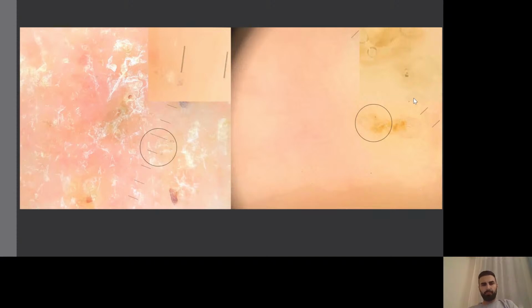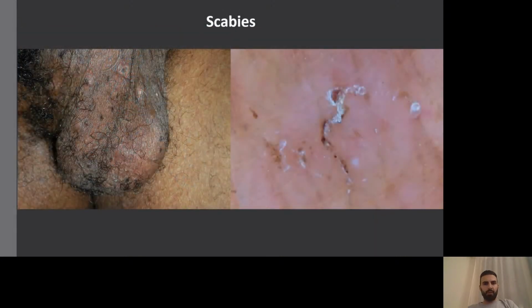a well-formed mite. What about scabies in skin of color? Basically, in this case, we usually don't see the triangle, the anterior part of the mite, because in skin of color we have a lot of melanin exfoliation and crusting. So let's say the mite is not very well visible, it is hidden under the melanin and the crusting. So we have to rely on the presence of the burrow.